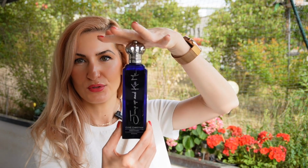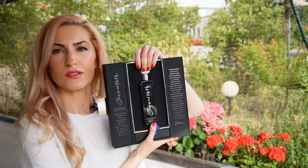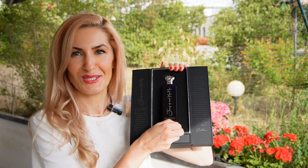This one is something else. So is it worth it? For me, yes. I love everything. Look at the bottle, how royal it is. It was sitting here like this. It has a great presentation, but not necessarily for that.